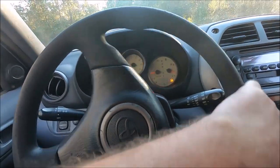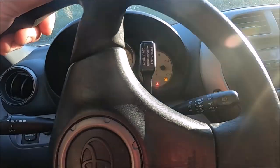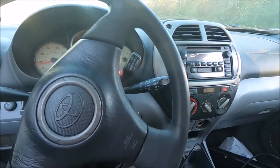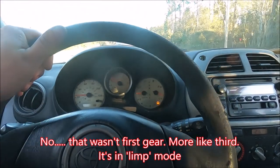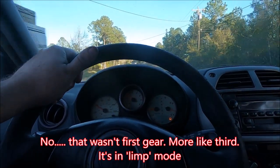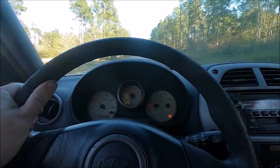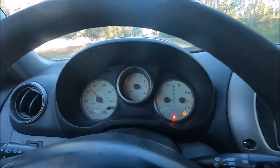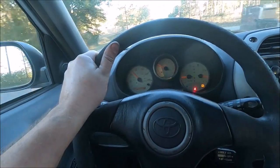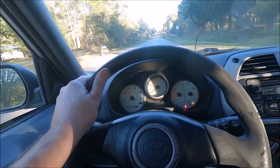I do not like the throttle response, but let's see what happens. Okay, brakes work. That's good. Okay. So we're in first gear. Shifting. Still not shifting. There, we shifted. Sorry for the wind noise there. Let me put my windows up. Got some weird noises from it. I'm sure that's perfectly normal.